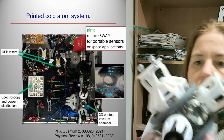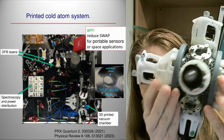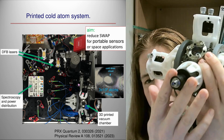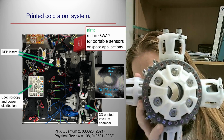And also there are Mark's magnets that he described earlier that create the magnetic field to trap the atoms. And the white things that you can see, they are really just there to hold the optics. The outcouplers here go the fibers that create the light that trap the atoms in the center.